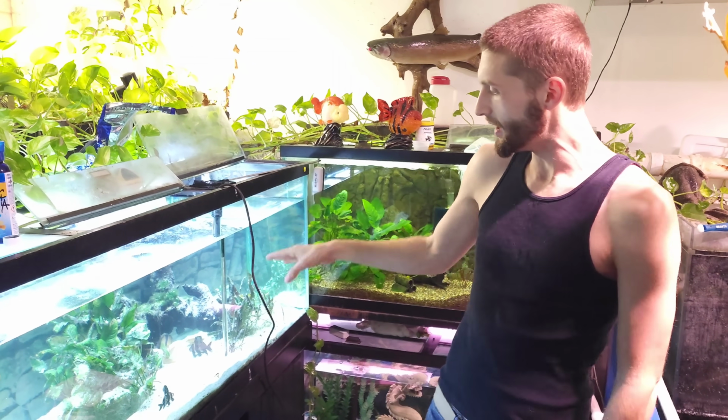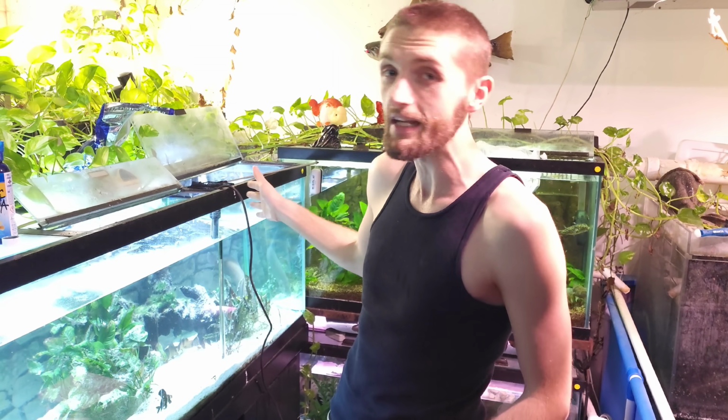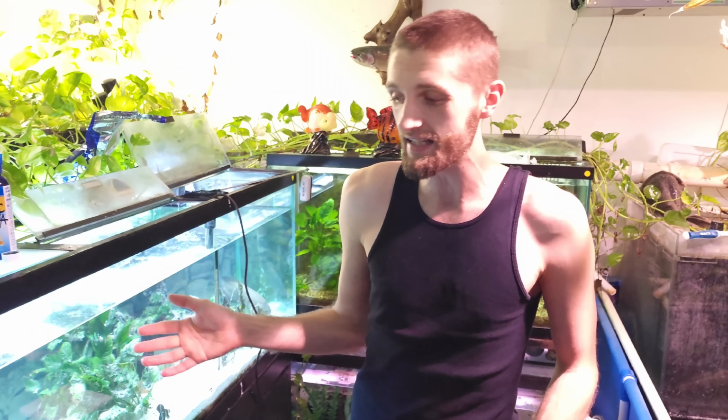I noticed one of the clown loaches had a little bit of the ick on him, so we took this tank off of the system last night. I went ahead and dosed it, and I put a heater in it to bring it up to heat to help eradicate the disease there.